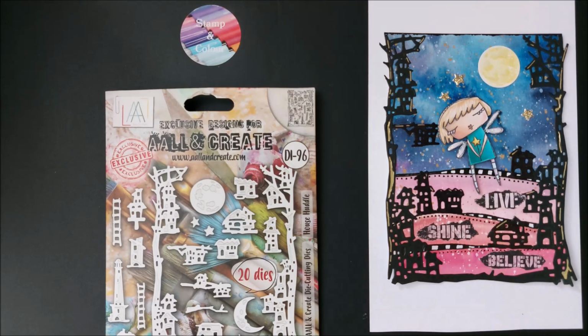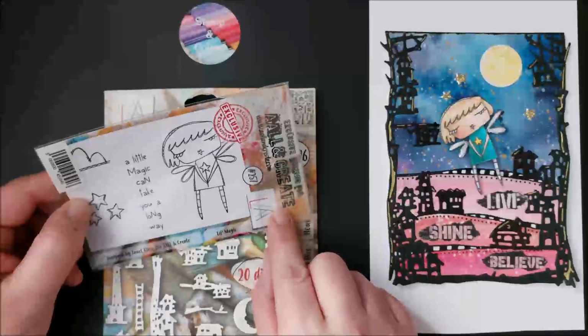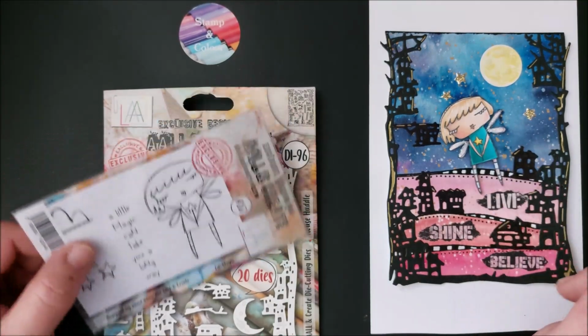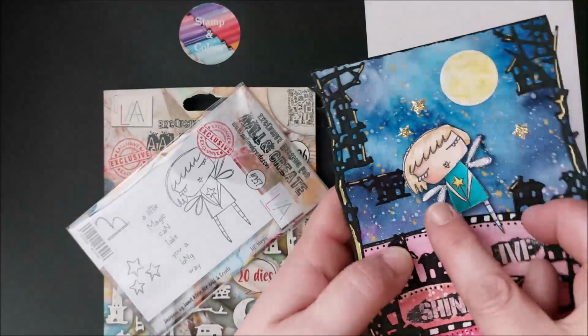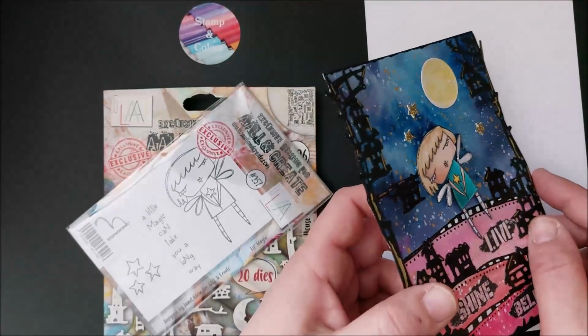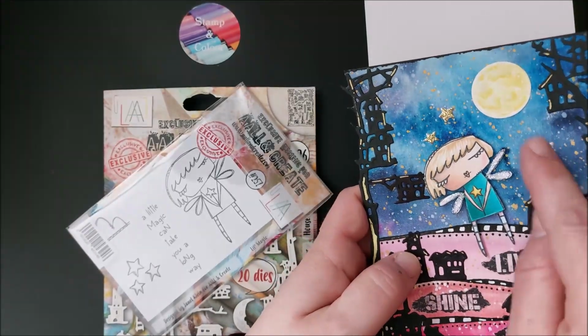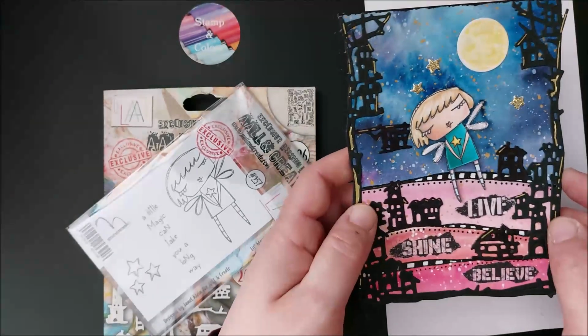The little fairy is from stamp set 257. La petite fée vient du set 257. Colored in Copics, mounted on foam. With stardust stickles on the wings. Avec des stickles stardust sur les ailes. Et puis des petites étoiles, pareil, avec des stickles, histoire que ça brille un peu.